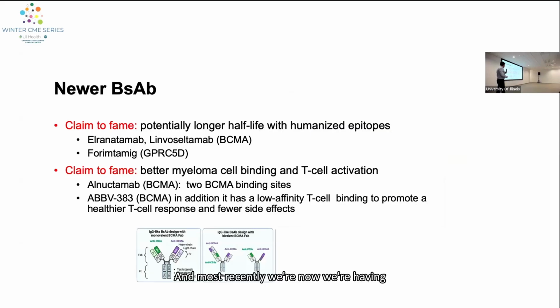And most recently, we're having a plethora of new bispecifics, which is very interesting, how the pipeline of bispecifics is coming down. Elranatamab was recently approved in September 2023, and more are coming, with different abilities to be more efficient. For example, the humanized epitopes may give them a prolonged half-life, so they can be administered, instead of weekly, every 2 weeks or every 3 to 4 weeks. Also, they could be more active.